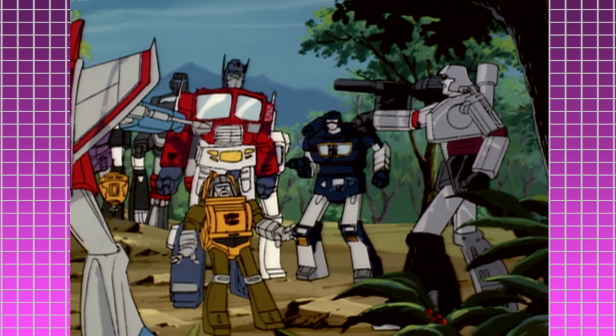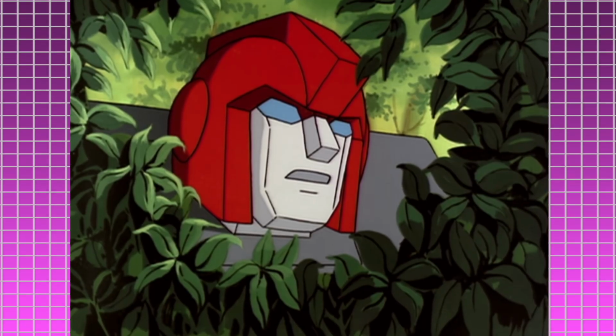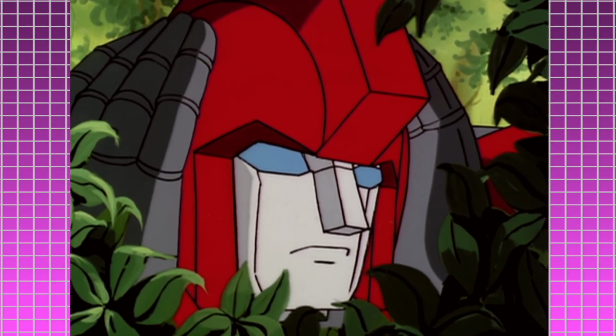As the first act comes to a close, Ironhide decides to throw himself a pity party. The Decepticons took Optimus by surprise because I wasn't at my post. This is all my fault. Debatable. Who doesn't love a sad sack?